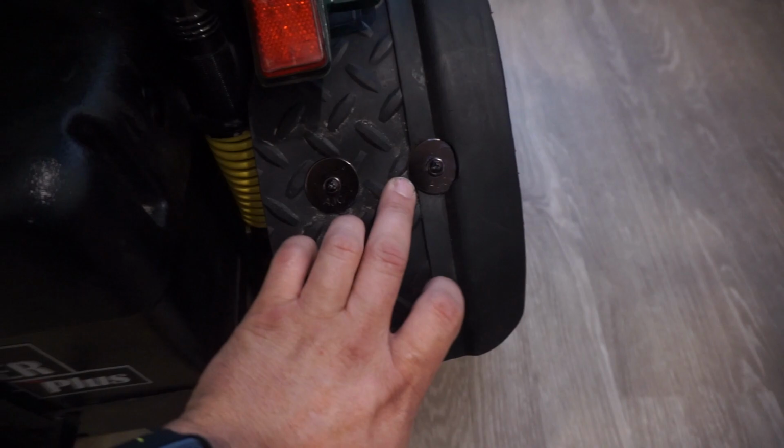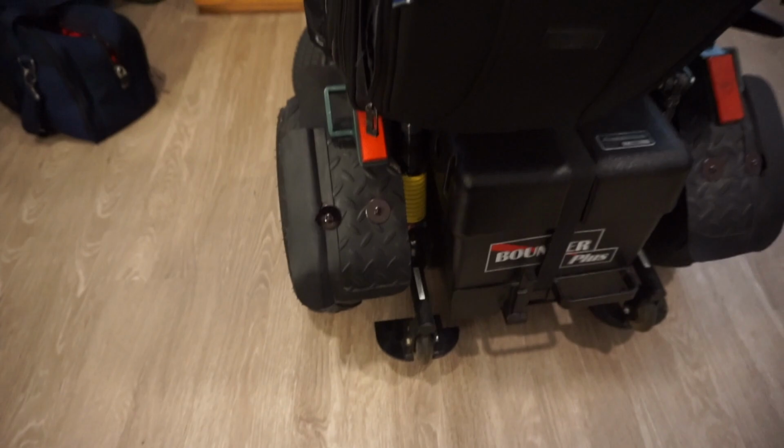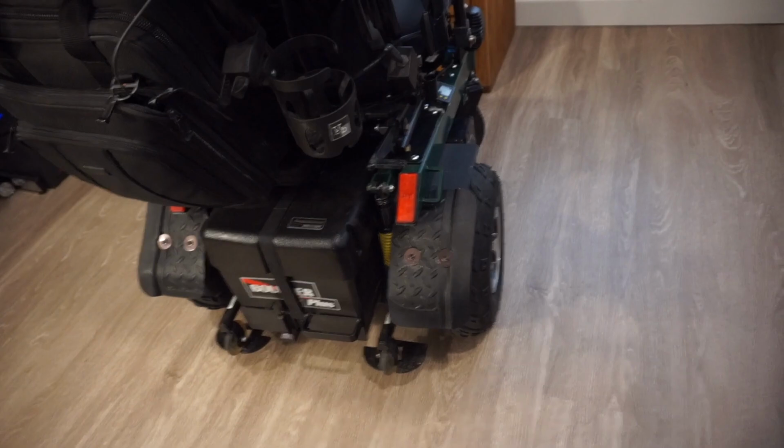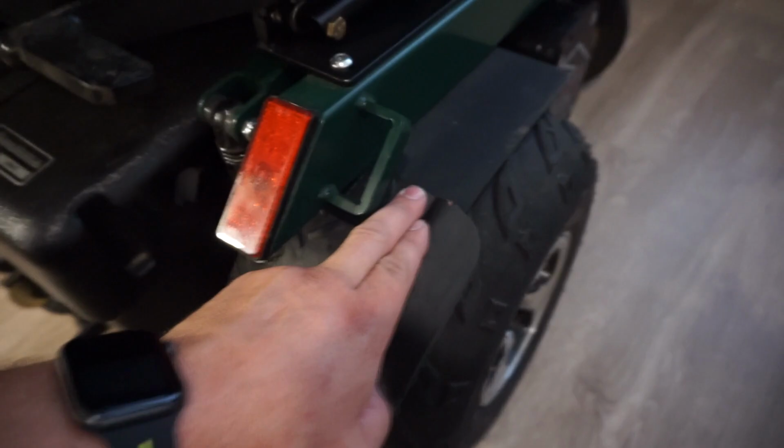We got some hardware in here and black washers, which may have been colored with a Sharpie, but hey. They don't stick out further than the anti-tippers on the back, so yeah. I think we're good to go for now. I don't know what I think about the look. I mean, function over style, I guess, but I don't know. I might want to fasten that down. I'm probably just being picky. I think we're good.